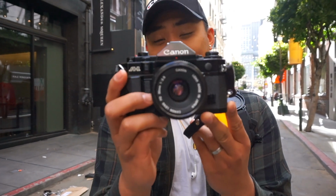So right now we are in SF, and today I'm going to be mixing and mingling with a couple of old friends and a new friend of mine. And basically what I'm talking about is this thing right here. This is the Canon A-1.